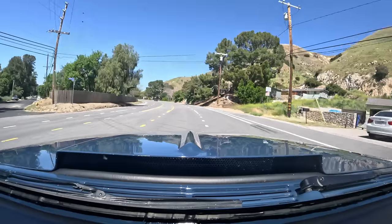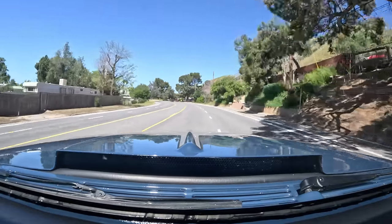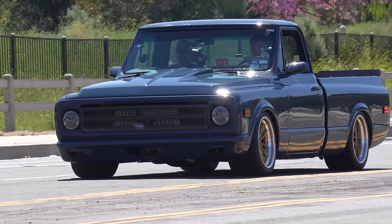Jeez. Boy, you really feel it going into the turn, dude. It just grips.